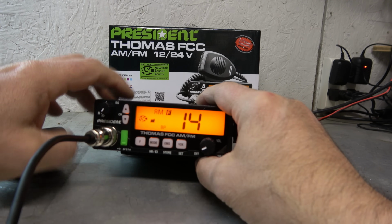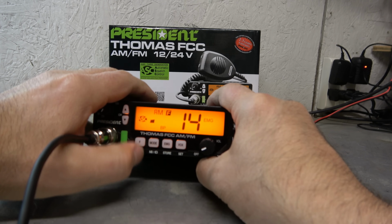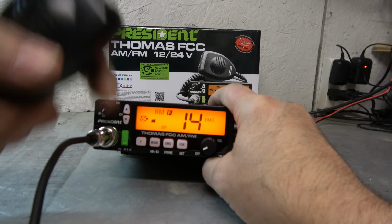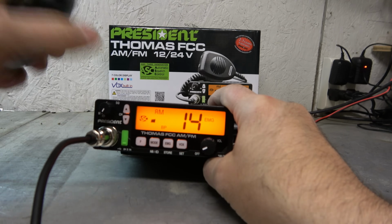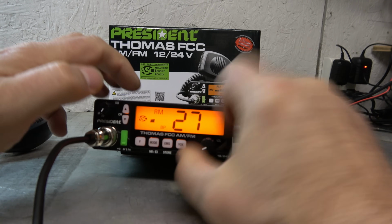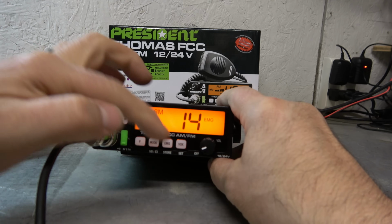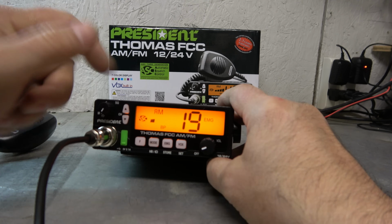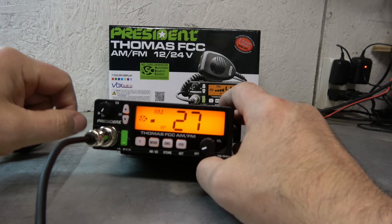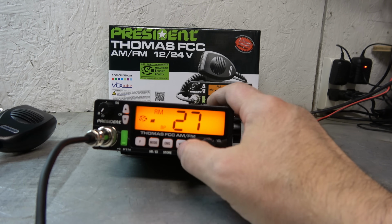So if we go to channel 14, we want to make sure if we need to change it to FM or AM. In this case, it's going to be AM. And then to set that channel, you just hit the mic. And there it is. Now we have our regular sweep. 14 is now my new go-to channel. 19, the trucker's channel, is always in there and back to normal. That's pretty cool, right?